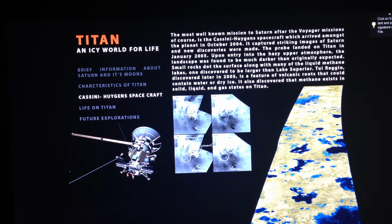On the left side, we see the image of the Cassini-Huygens spacecraft, and in the middle, we see the image taken by the Cassini spacecraft that shows methane rain that is happening on a specific surface area. And on the right side, we can see the methane lakes as blue on the landscape.